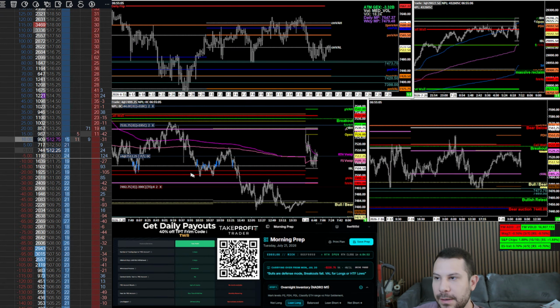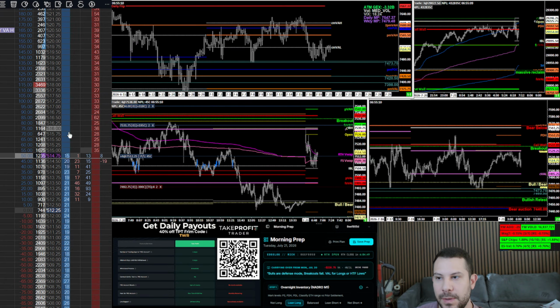We'll see. I like this area, small size. I want to leave room. Momentum's coming back to the tape. You can see that the tape was really slow. Now it's waking up again. I want to leave room in case they go higher. It looks like she wants to go.